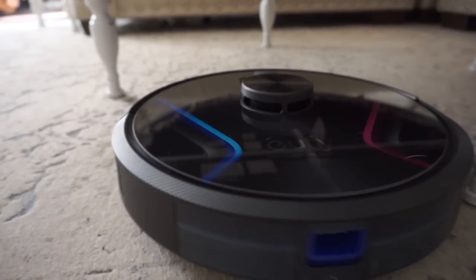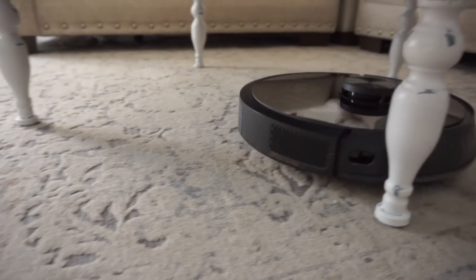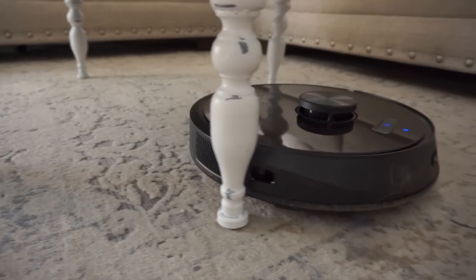I have used several robotic vacuums in the past, and this by far is my absolute favorite.